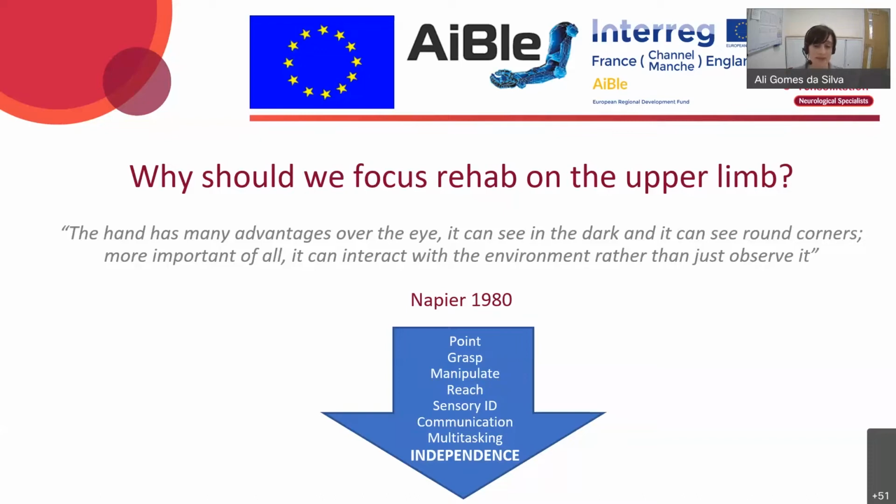So the hand and at the end of your upper limb, you're able to point, grasp, manipulate, reach. We use it for sensory identification. It's involved in communication, multitasking, and the result of all of those functions of our upper limb affords us independence. So without good upper limb function, our independence is compromised, which is why it's such an important rehabilitation goal.